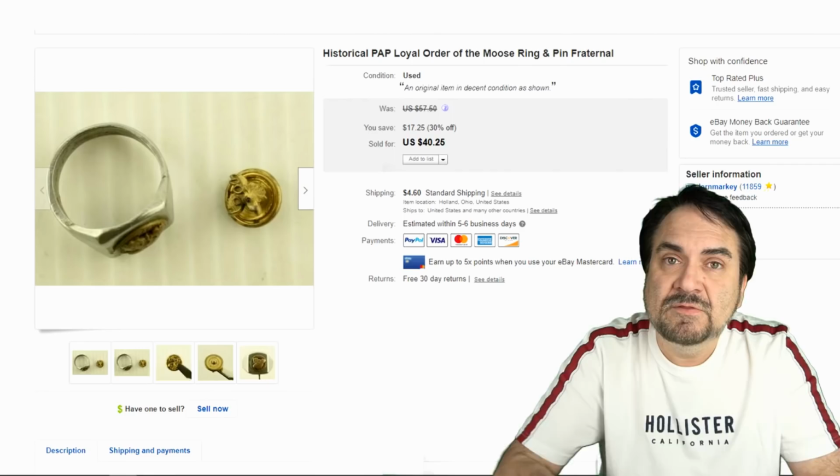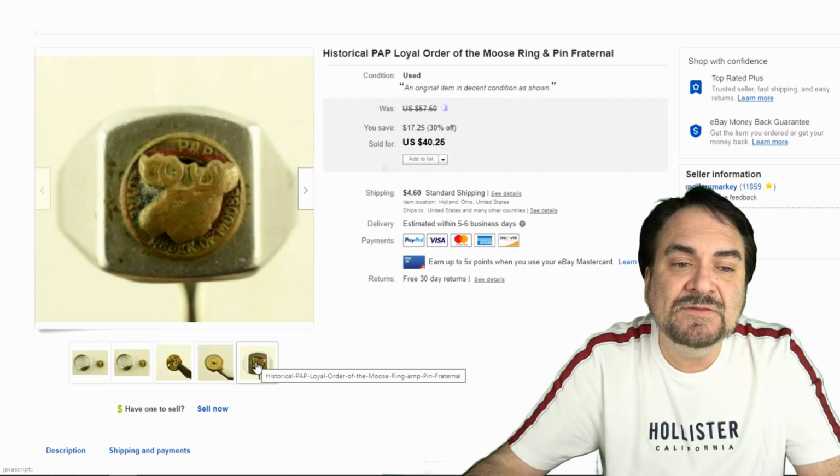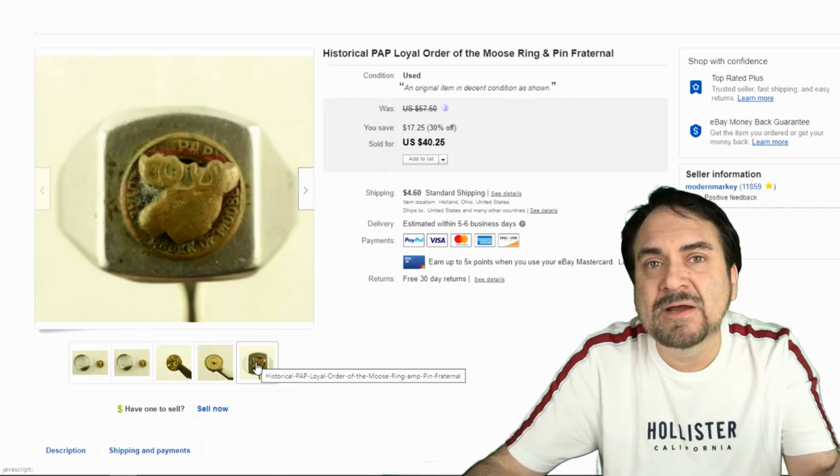Now, this next piece here is a ring that I got in a jewelry haul, and that's in another video as well. I paid a dollar for the ring, a nickel or a quarter for the other little pin there. This is Order of the Moose. The ring is pretty well worn. Had the image not been worn down so much, I probably would have got double that for it. I put it up high, wasn't too worried about it selling. I turned down a few offers, and I just settled on $25.